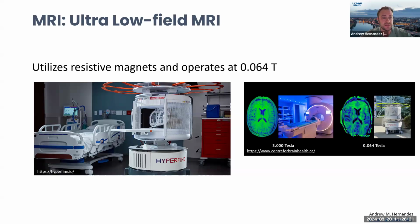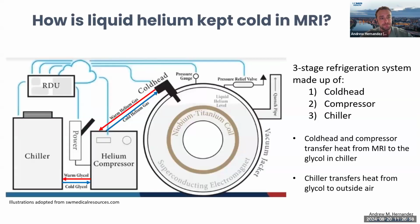These utilize resistive magnets, as Omkar was alluding to in a few slides in the past, and these operate at very low Tesla values. While the primary advantage of these systems is not necessarily energy conservation, the absence of a need for a superconducting magnet, which of course requires constant cooling, constitutes an inherent reduction in energy consumption, because essentially we can just unplug these systems when they're not being used. Next slide. And so switching back to conventional MRI.